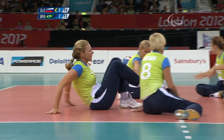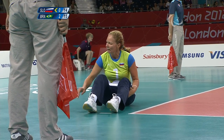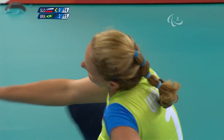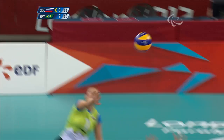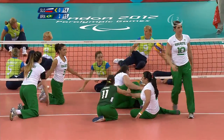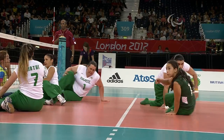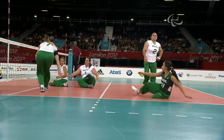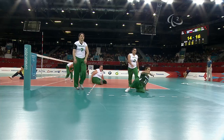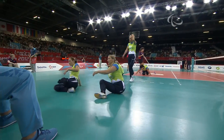Fowler, a little bit weak in the net, and he's that captain Erno, number 1 for Slovenia, who's literally dragging her team through this set. Well, Goltnik tried the little dink serve, but it didn't fool the Brazilians, who now move into a 16-14 lead in this third set at the XL Arena.